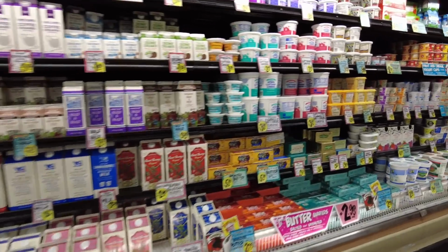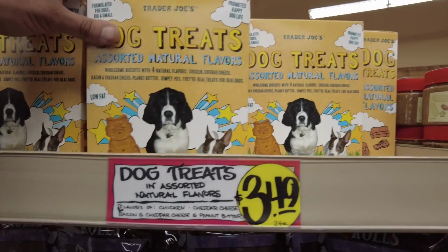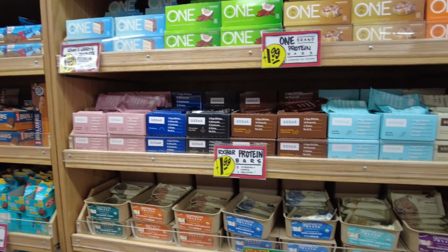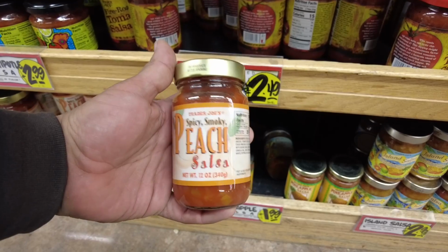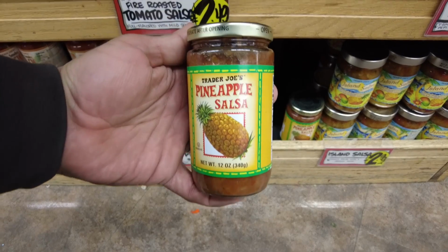Here's a few honorable mentions. I think Trader Joe's is also a great place to pick up various dog and cat treats. I like keeping dog treats in our vehicles to help pick up lost dogs in the neighborhood. Trader Joe's also has a nice selection of individually wrapped snacks. This is usually where I go to get the Clif Bars for my various kits, like bug out bags and get home bags. Also, if you like salsa, Trader Joe's has a great salsa selection. You could get a good quality salsa for a reasonable price.